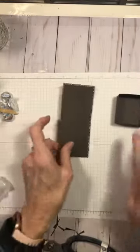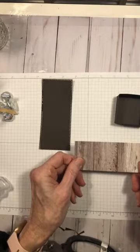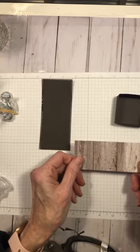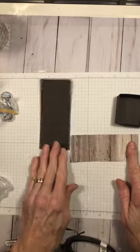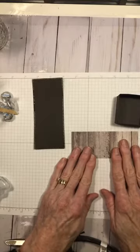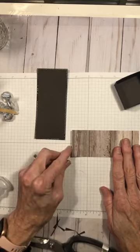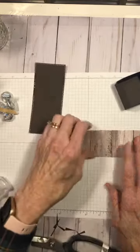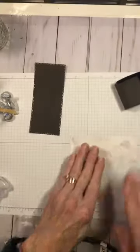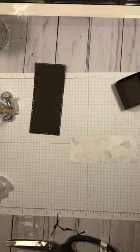All right, now we're going to go ahead and grab our piece of DSP. Okay, you should have a piece of the DSP, that's the wood. This is from In Good Taste. Love that paper. So many great patterns and textures. Okay, you're going to go ahead and you're going to turn this over. Okay. And you're going to take some tear and tape.